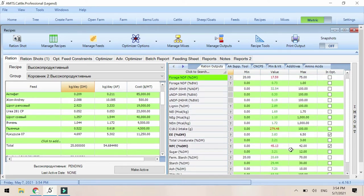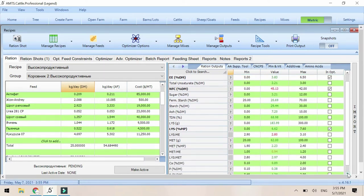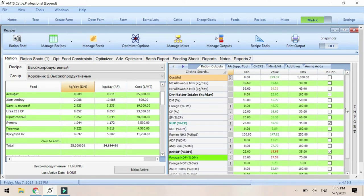Fat is 3.83. NFC is quite high, 45%. But fat on these cows is 4.1, if you can imagine that, with such a high NFC. That's kind of weird, but the cows seem to like it. And then protein is about 3.3%. What do you want to see here else?